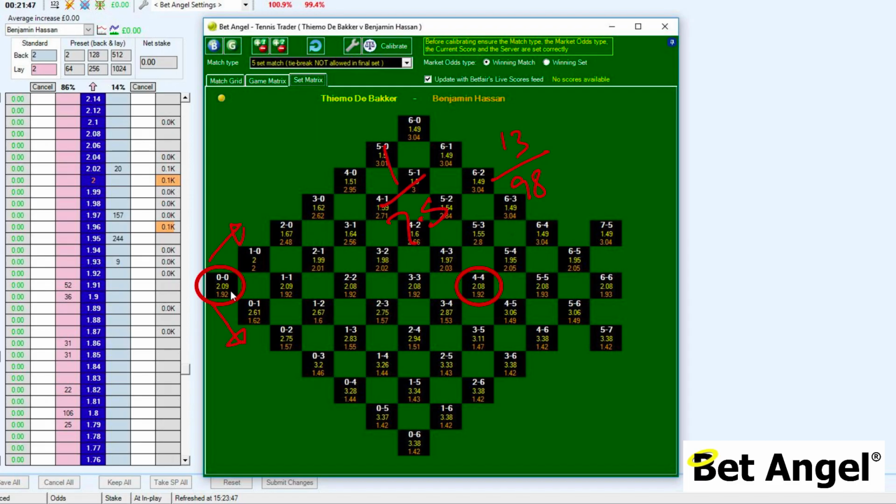So this is the way that you would typically set up a trade. This is what I would define as framing a trade. You're basically saying, depending upon where we are within this match, and depending upon the current score, what happens next and how does that influence my opportunity of getting a positive trade out of this particular market. And that will vary quite dramatically depending upon where you are in the set.